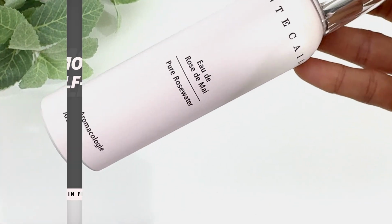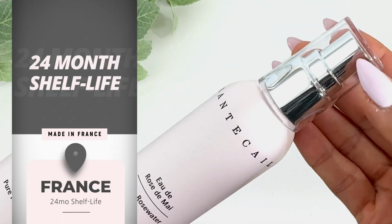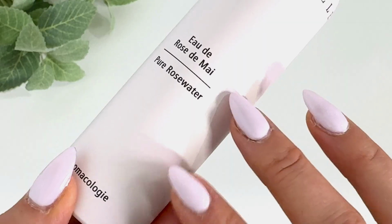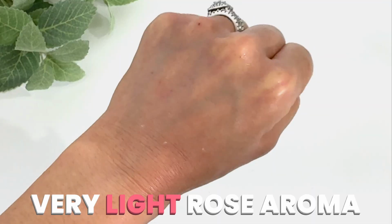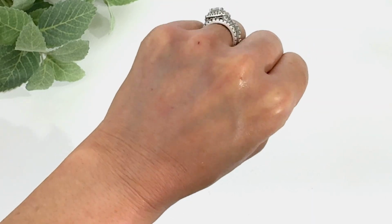And can we talk about that packaging for just a second? Because that packaging is unreal. It's so beautiful, you guys. It's so simple and minimalistic, but beautiful, like everything from Chantecaille. Oh, if you don't like the smell of roses, or you have any type of sensitivity to scents, then I don't think this is going to be your product. Or flower scents, this is not going to be your product.